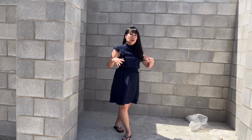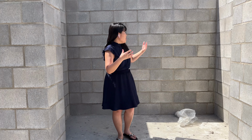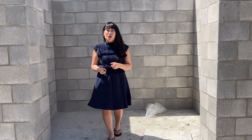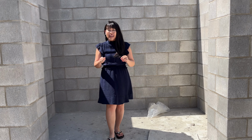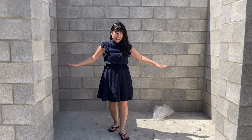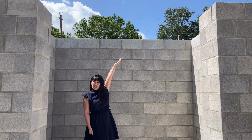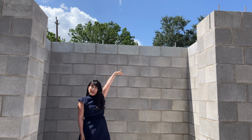Okay, so let me give you a little bit of an orientation as to what this is. Can you guess where I'm standing? If you thought it was the front door, you're not too far off, but because we're in a floodplain, the front door cannot be here on ground level. So I am about 5 feet tall, and the front door is actually going to be over 8 feet tall above my head.